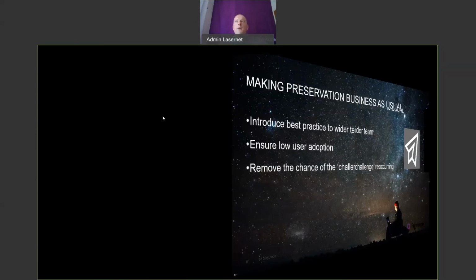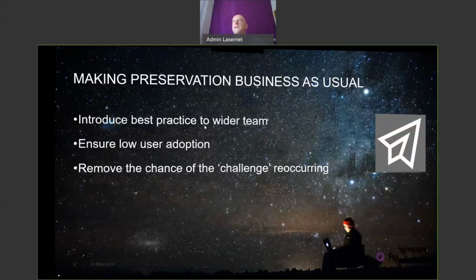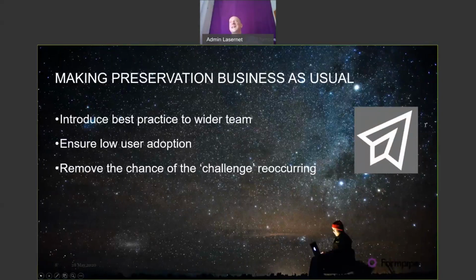And I just want to focus now on this area, which is us making preservation business as usual. Yes, we'll come to that next question as well. Just to show the tool which enables this, I'll do it quite quickly because I've got one eye on the clock. Really here, we're focusing our development within Formpipe on making this as easy for users to adopt as possible. We don't want to put a barrier in the way. Now, we've got a number of different tools that we can do this with. I'm just going to show one in this scenario.